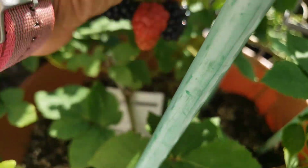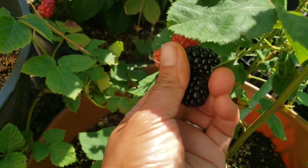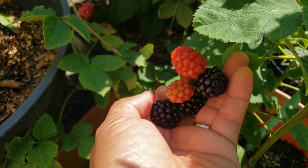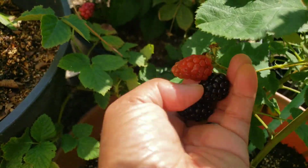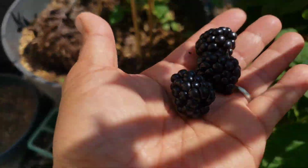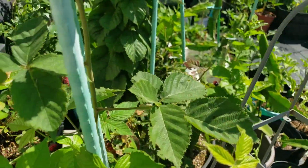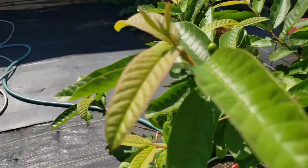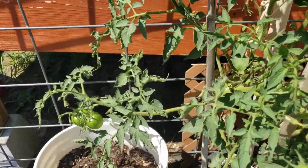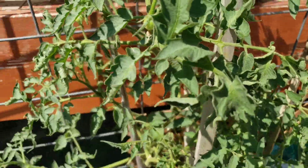I see that there is ripe. Oh, fell down. It's not really that ripe yet. My tomatoes.